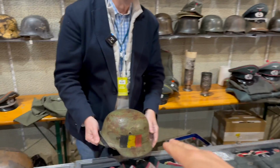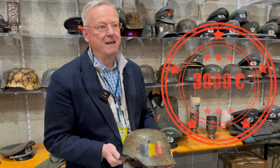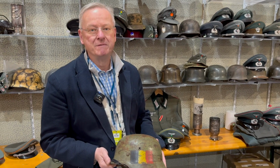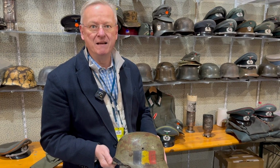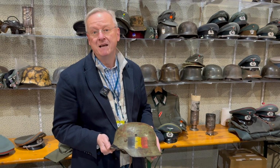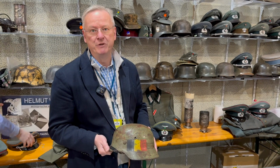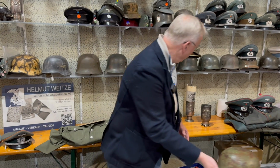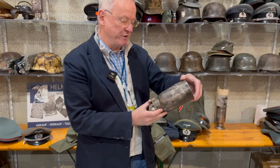And just curious, how much is this helmet? This helmet is 3,000 euros. So as much as a very nice single decal, but 10 times rarer. In all my years, this is the first original helmet from the Belgian resistance that I could ever purchase. And for sure, this is a museum piece. This will end up in a museum, I'm sure. Oh, yeah. What else?